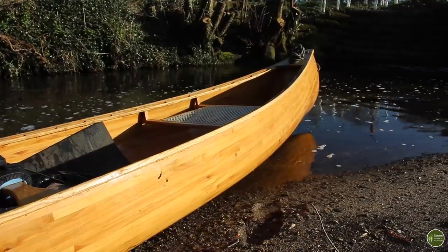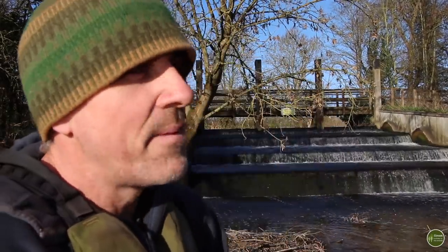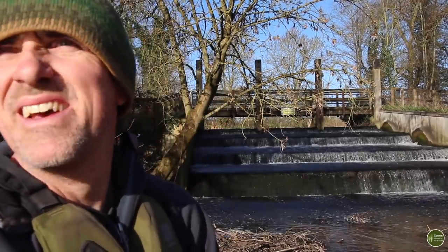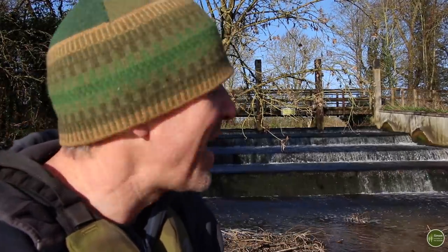Well, I've come to my first obstacle. I came to a weir across the river, quite a big one, and there was a channel just before it. So I took that channel up thinking there might be a way to get out and get around the weir. There hasn't really been one. It's all private land, fenced off. Clearly they don't want canoeists up on their land.